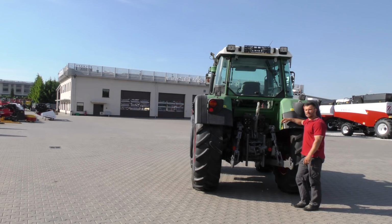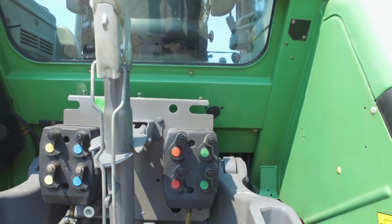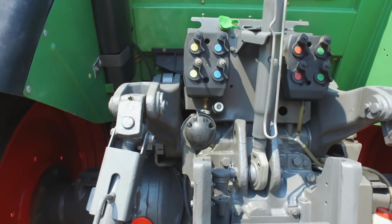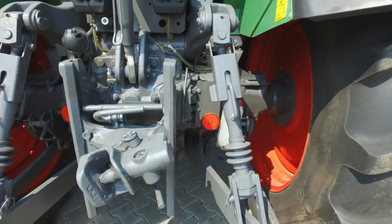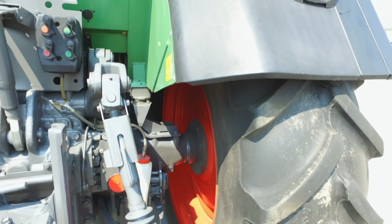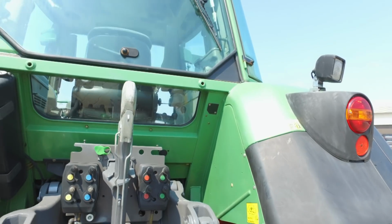And right now we are at the back of this machine, and what you can realize right away is the back lift. Back lift with the capacity of 6,600 kilograms. Another thing is a height adjustable trailer hitch, and we have the 4 double acting couplers that allow the main pump with the capacity of 74 liters per minute to work properly and to operate your implements.